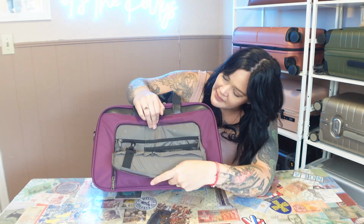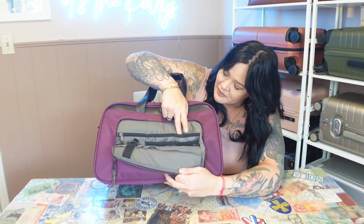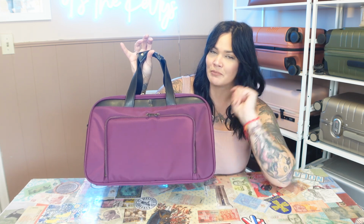It does have a couple of slip pockets and 3 pockets for pens. And then right here you do have 1 zippered pocket, another slip pocket, another slip pocket, and in front of each of those is a mesh pocket. Love outer pockets on a personal item.